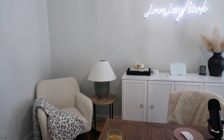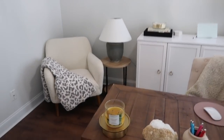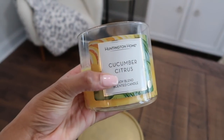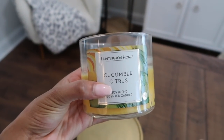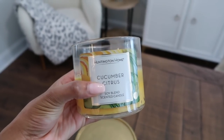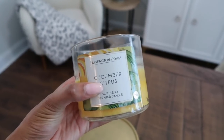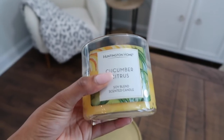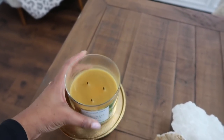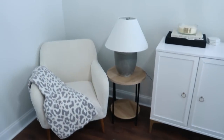All right, now we're in my office. I'm gonna share with you guys the home updates in my office. So just a couple. By the way, this candle from Aldi smells amazing. Cucumber and citrus by Huntington Home. You guys got to try Aldi candles by now. They were $3.99, but they went up. So I think they're now like $4.20 or something along those lines, but still a really good deal. Smells amazing. I actually just blew it out because I wasn't in my office, but it has my office still smelling amazing. Anyway, back to the home update.